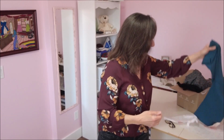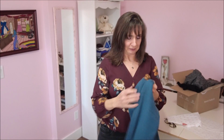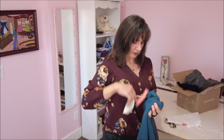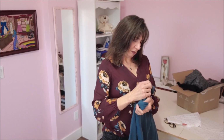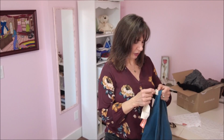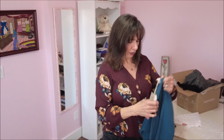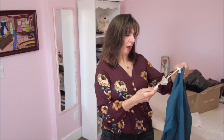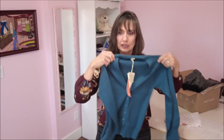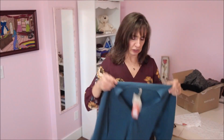And lastly, we have no bottoms in this. That's okay. Oh, this is by, I can't see the brand. What brand are you? Oh, we'll look at it later. It's all squished. Oh, it's by Hem & Thread, and it's a sweater. It's a cardigan. Has little buttons down the front. I may have requested this one too.